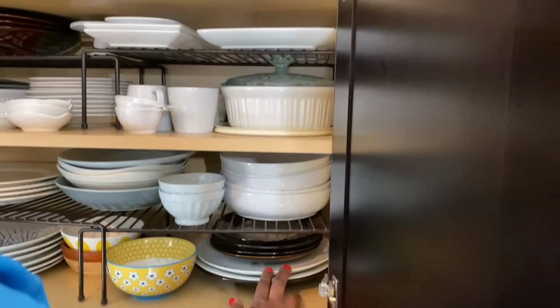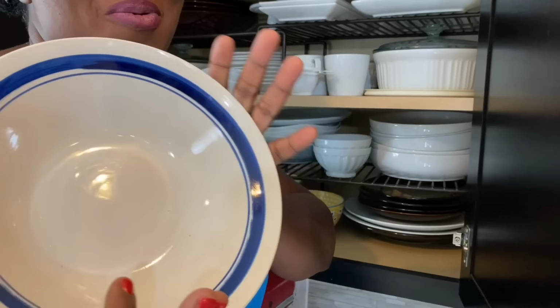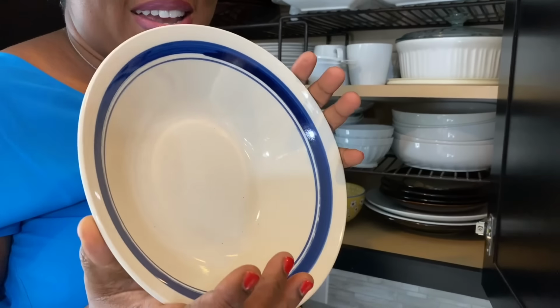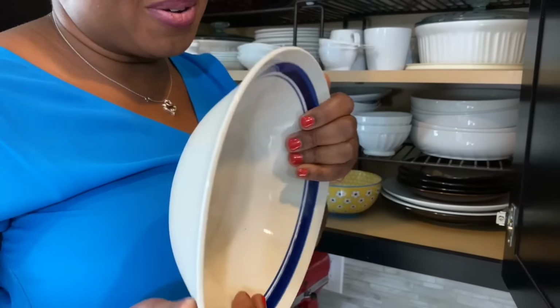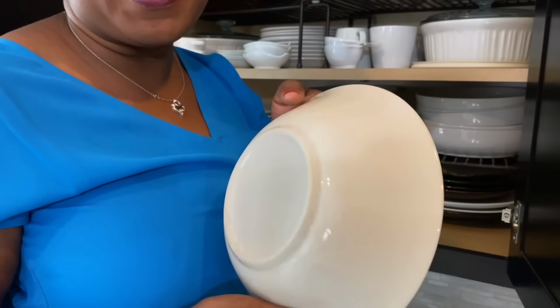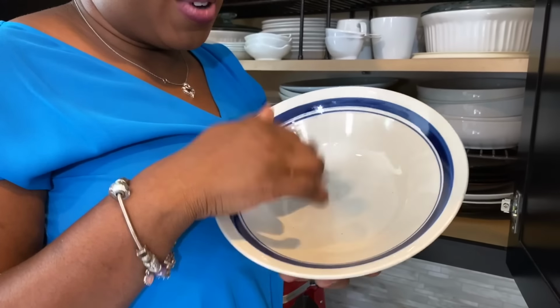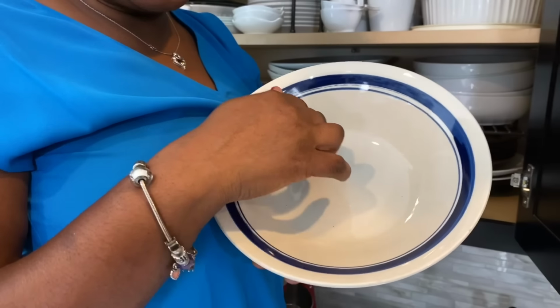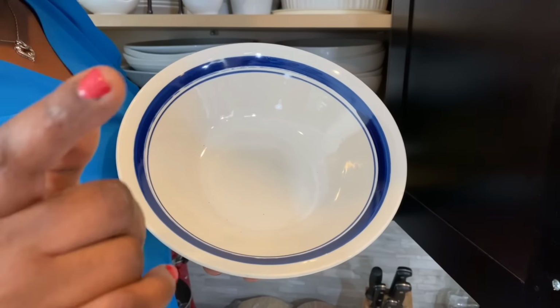And this I keep for sentimental value. This is my very oldest bowl, from when I moved out of my then family friend's place, who happens to be my mother-in-law. That's where I stayed when I first came to America. This is one of the first few items I bought when I moved out to be on my own. I was sharing an apartment with my best friend Barbara.